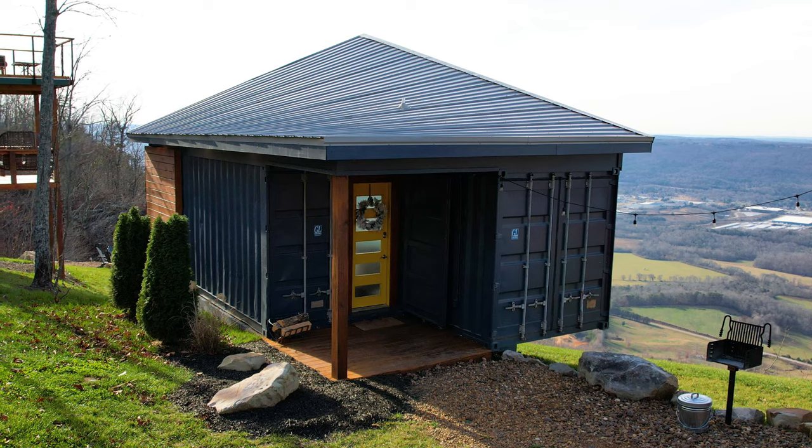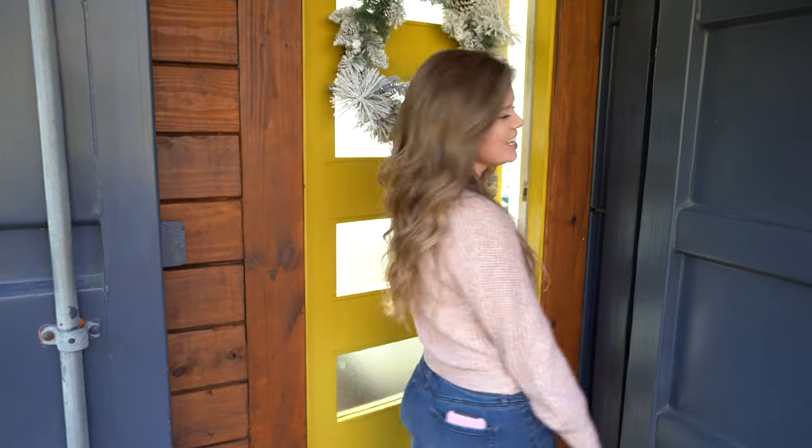When you come up to the shipping container, I love the coloring. It's blue on the outside and the door is yellow. It's so cute, but come on in.